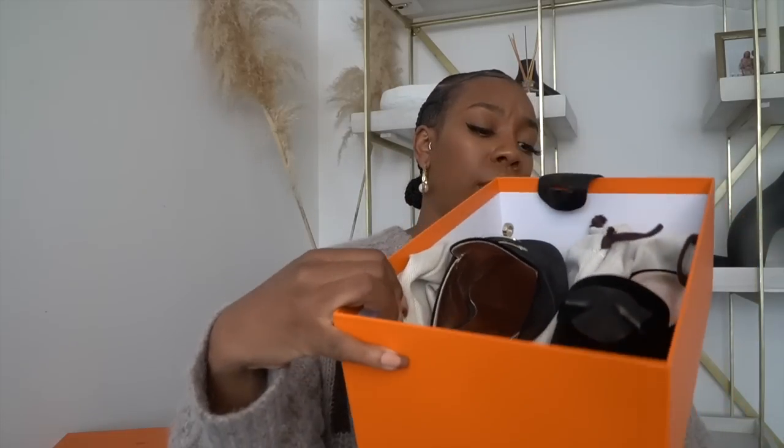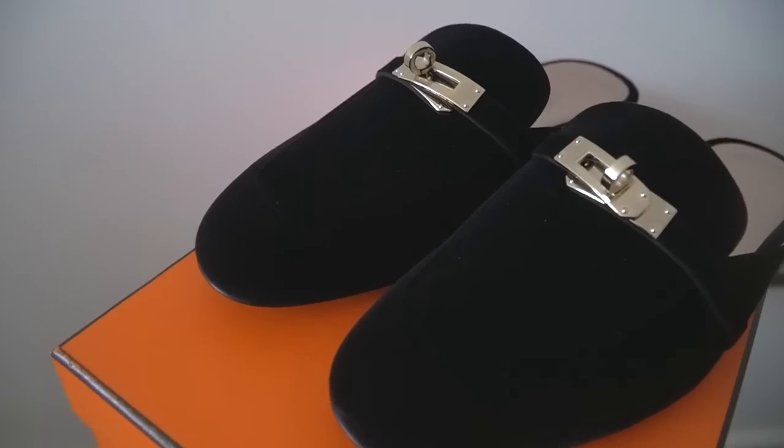You have the timeless piece. Love, love, love these. Sorry, my memory card got full. I should actually check that before I start filming. But we're back in action. I can't remember where I left off, apologies, but I think I had just finished showing you guys the Hermes Mules, the ones with the classic Kelly buckle in gold hardware. Love. I don't know what I'm gonna pick, I'm not sure. Okay, so next we have, these are called Moccasins Paris.